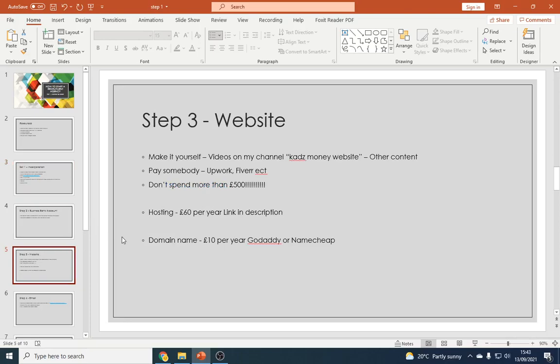So step 3 brings me to website. The website thing is not obviously my speciality. I obviously pay people to do my websites, but I make them first myself if the business runs. So you've got an option. I've made some content showing you exactly how I made a whole website for a recruitment agency in 20 minutes. Very simple to do. If you just search Cad's Money website into YouTube, there'll be a lot of content, probably about 5-10 videos on that. You can just watch those and they'll be highly valuable to you.